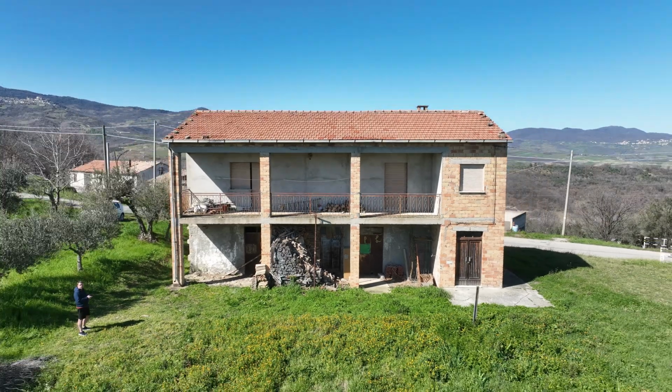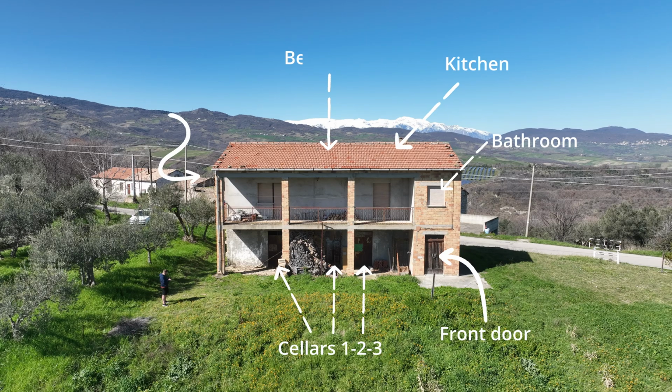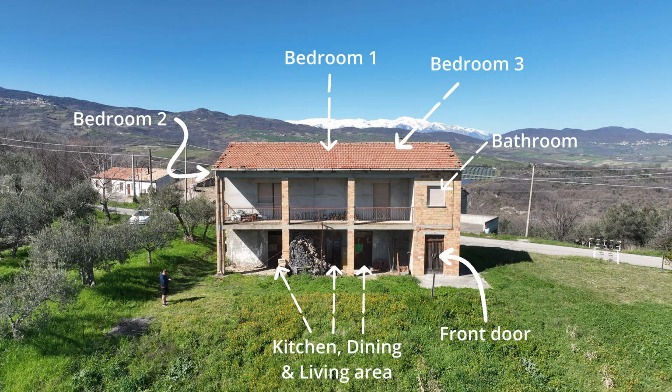Let's take a look at the house's current layout. On the ground floor we have 3 cellars, each with their own entrance, the front door leading to a hallway and the staircase. The upstairs window is a bathroom, and located at the rear of the house is the kitchen, bedroom 1 and bedroom 2. The plan would be to relocate the kitchen downstairs, making this a 3rd bedroom and knocking through all 3 cellars to create an open plan kitchen, dining and living area.